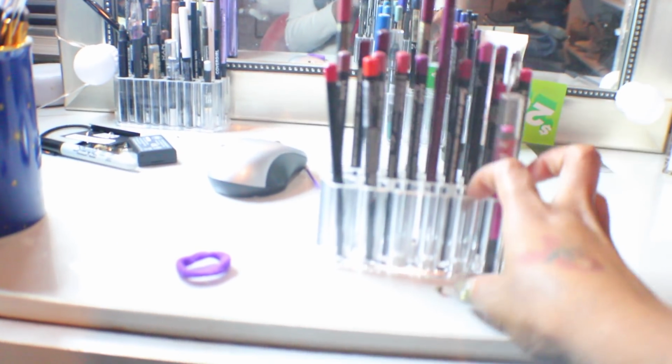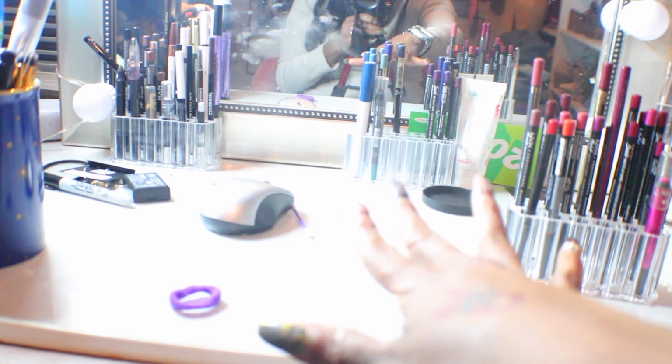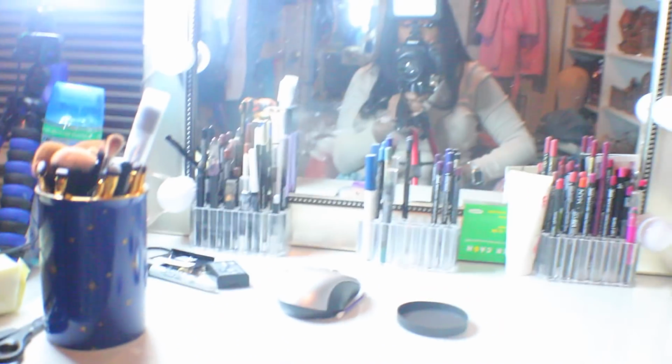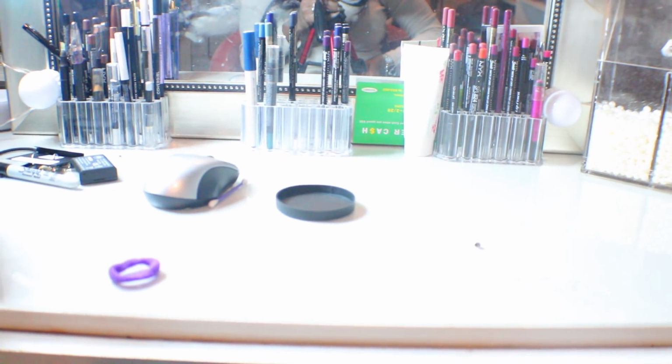So these are all of my reds and pinks, lip pencils, and then in the middle I keep my blues and my purples. And as you can see, I really do not have a lot of blue or purple lip pencils. So, yeah, those are all of my pencils. And like I said, I just keep them at the front of my vanity.